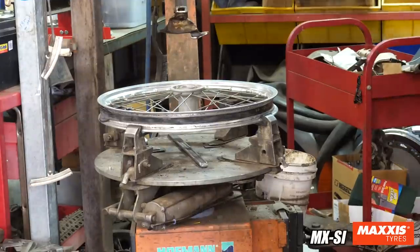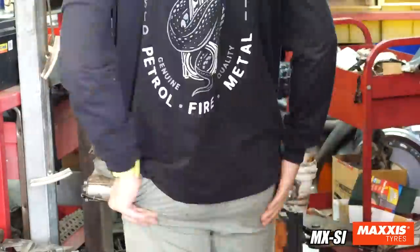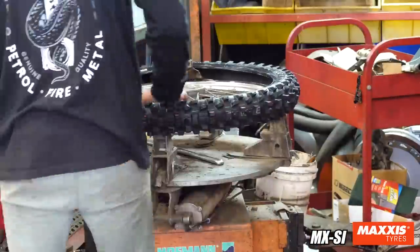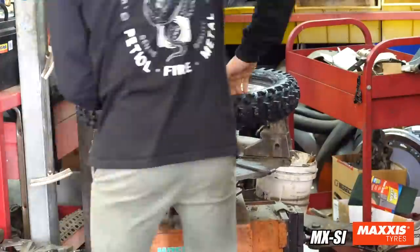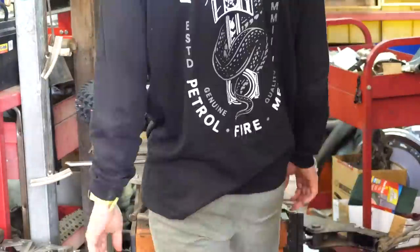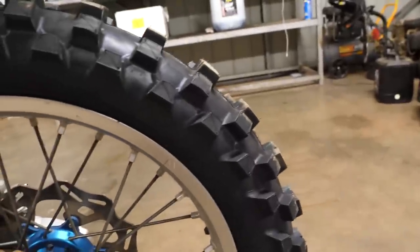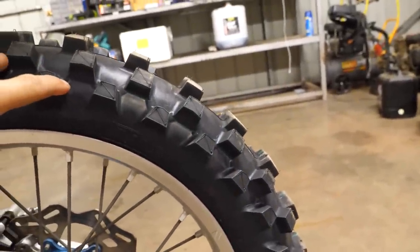So I went with the MXSIs on this one, so soft intermediate terrain. Basically, the reason for it is I've tried them on my 450 and they still give you awesome performance, like they hook up unreal, but they just last a little bit longer. And being that this bike's going to be a bit of a play bike, I don't want to be changing tires all the time. I want a tire that performs but still lasts. So that's why I went with that one, the Maxxis MXSI.